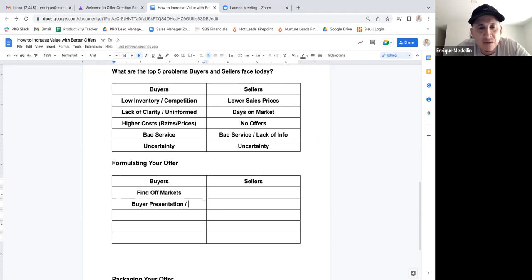Higher cost, right? Interest rates are higher. How do we solve that problem? How do we solve the problem of higher costs, higher rates?